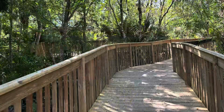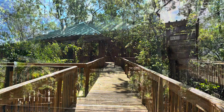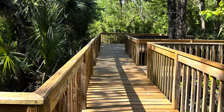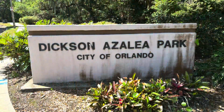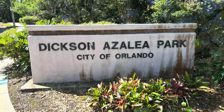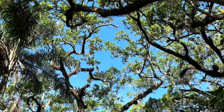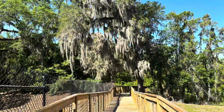I actually parked at Langford Park first and walked around there. It is also a beautiful park with a nice wooden walkway and shelters for birthday parties and family gatherings. Then I crossed the street to Dickson Azalea Park. This was not a long walk, only a couple of miles, but the landscaping in the park was absolutely beautiful, and I highly recommend you come here to get away from the big city.